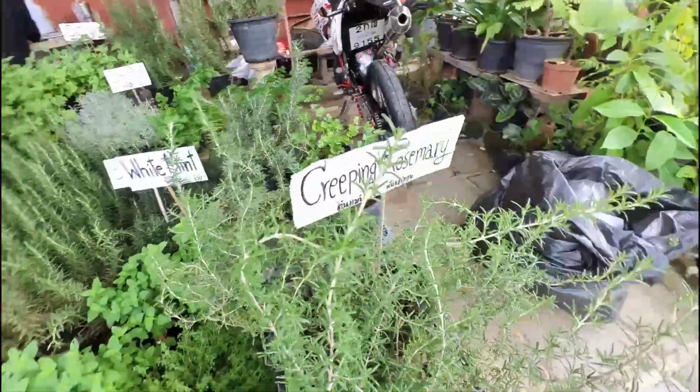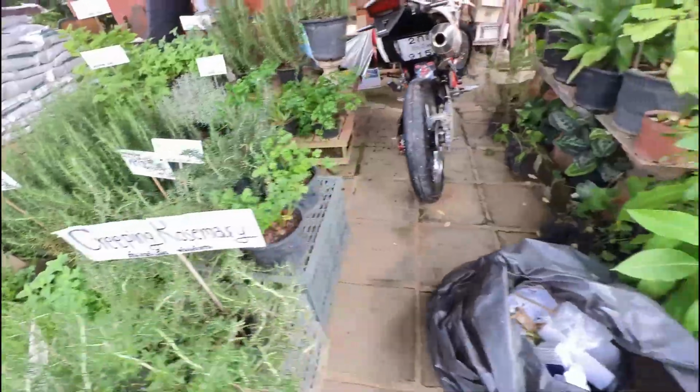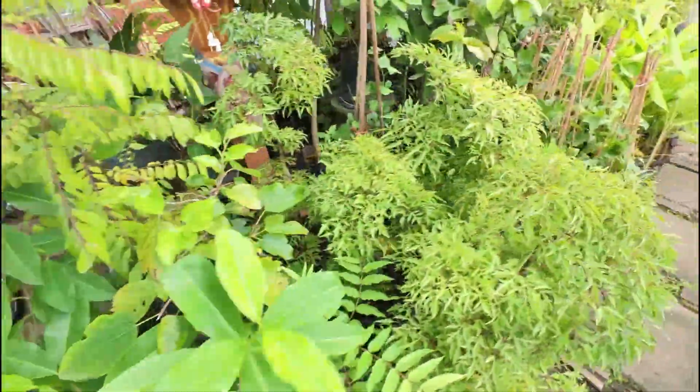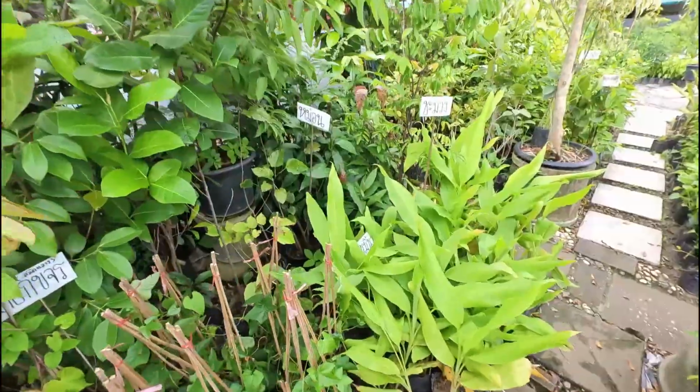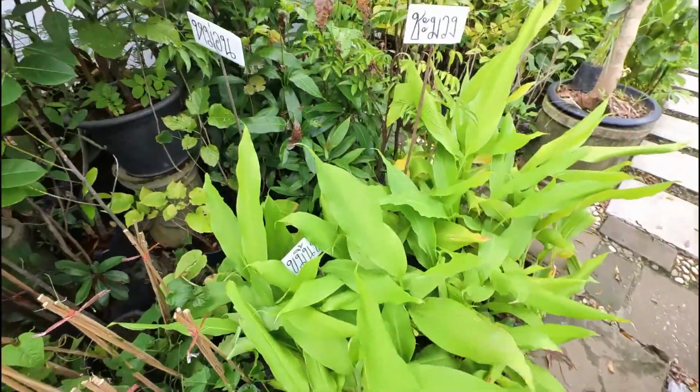But it's a great little shop that's right on the corner of the main street partway down, and they have a fabulous selection of both foreign herbs and local herbs.